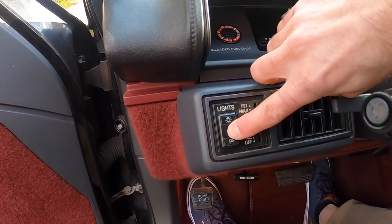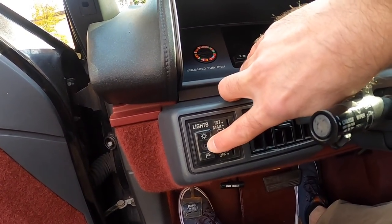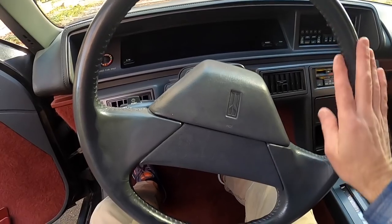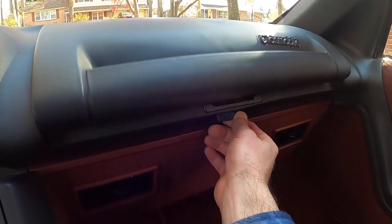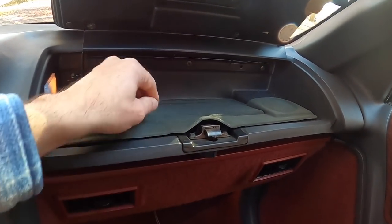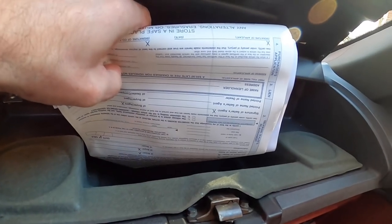You have a crazy light switch. It's a two-button light switch, which makes it kind of difficult just to get the running lights on. Cruise control, tilt wheel. On the leather-wrapped steering wheel, no airbag here. On the passenger side, you have a pop-up glove compartment. And once you pull out the owner's manual, there's a second bin under here with more paperwork, storage, and room for things.